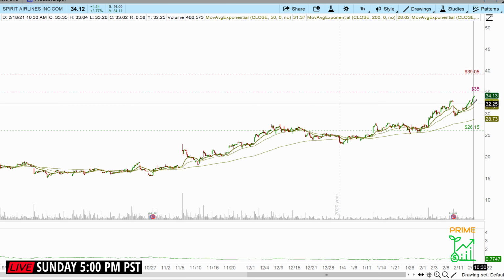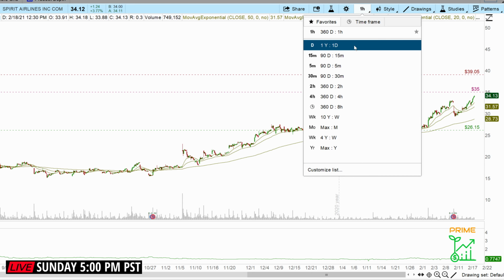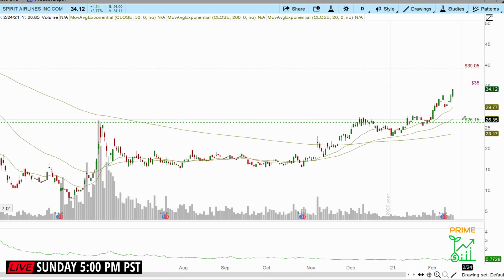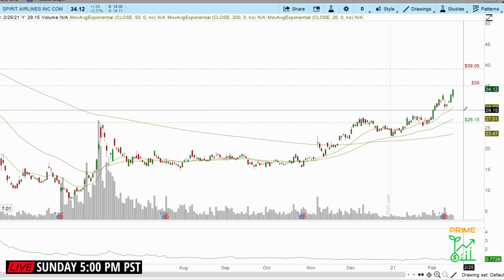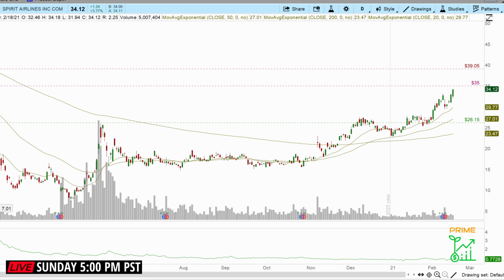And if I was going to be a buyer, I would wait for a pullback all the way back down to $26.15. So I want to put an alert on this chart. I want to see the price behavior and the price action. Maybe we can get a pullback somewhere down in this range, maybe even around $27.15 to be a buyer as far as the swing trade setup goes.